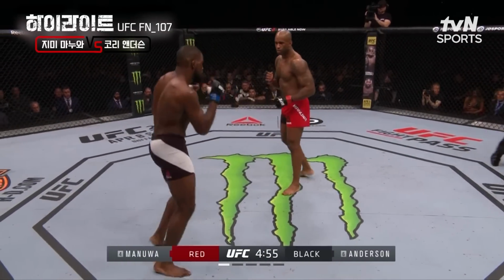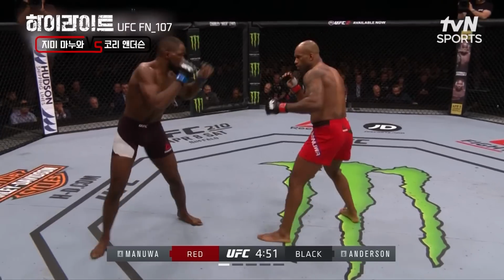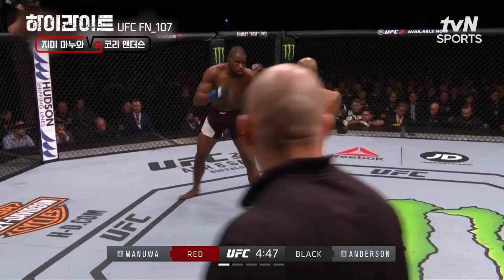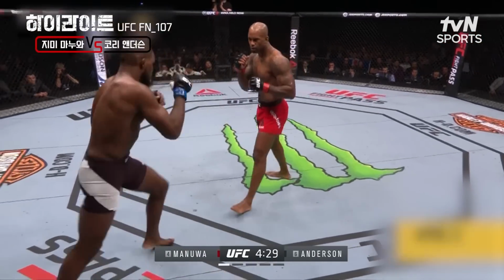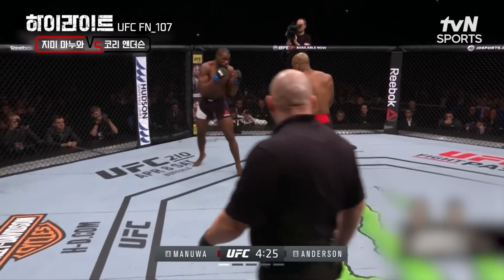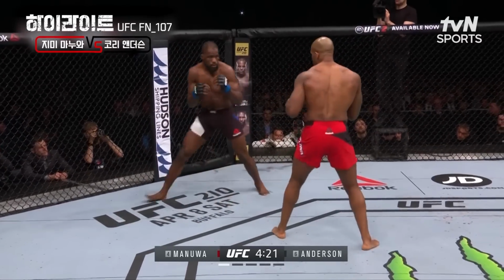They touch gloves and they get into it. Jimmy Manuwa in the red, Corey Anderson in the black with white. Manuwa controlling the centre of the octagon at the moment, backing Corey Anderson up, making the space feel very small. Anderson twitches and feints with his body.